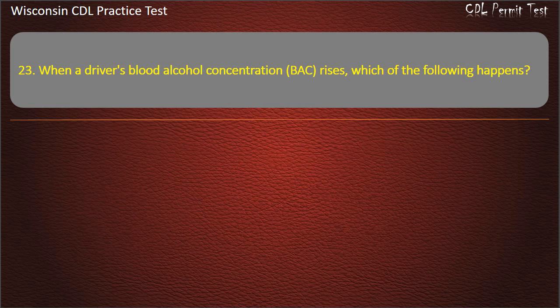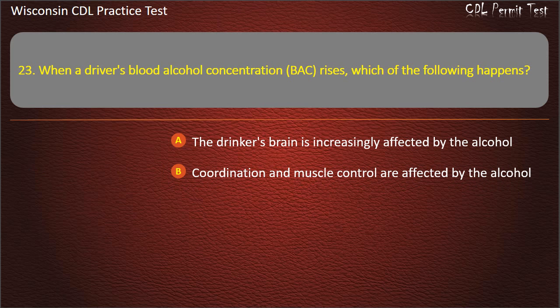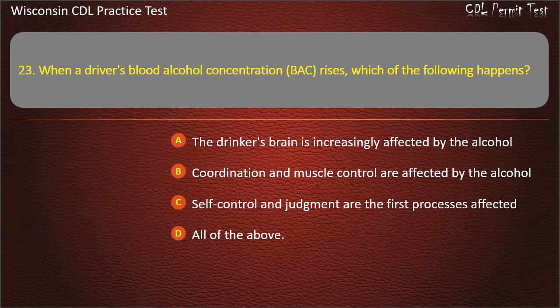Question 23. When a driver's blood alcohol concentration, BAC, rises, which of the following happens? The drinker's brain is increasingly affected by the alcohol. Coordination and muscle control are affected by the alcohol. Self-control and judgment are the first processes affected. All of the above. Answer. All of the above.